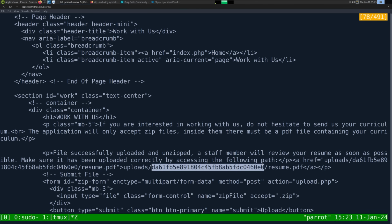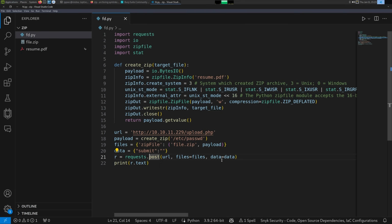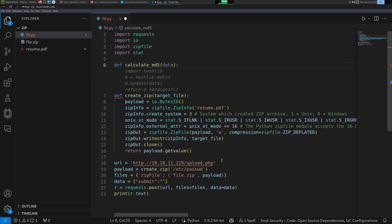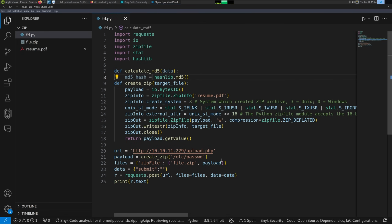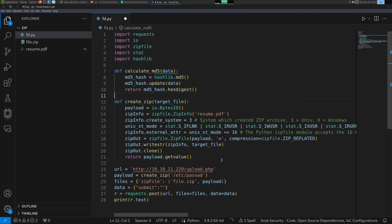Now this MD5 sum is the MD5 sum of the file we upload. So we can either use regex or crawl this and grab this MD5, or we can just calculate it ourselves. I'm just going to calculate it myself because whenever I can avoid regex, I know I'm going to be happier, right? So let's just do def calculate_md5, give it the data, and we can say md5 hash is equal to hashlib.md5. We want to import hashlib. Then we can say hash update, return hexdigest. There we go.